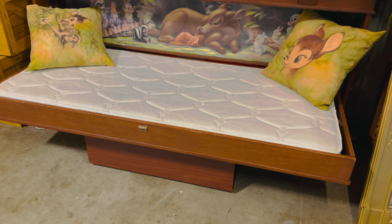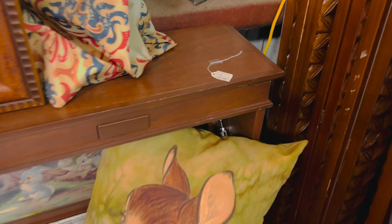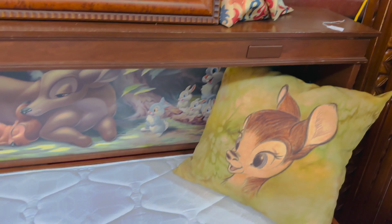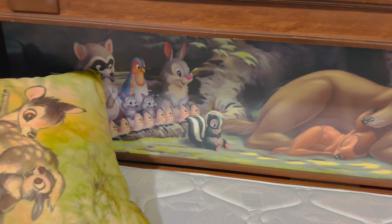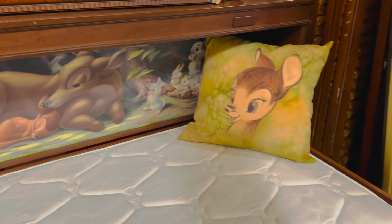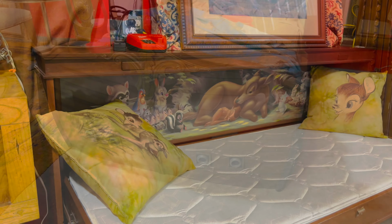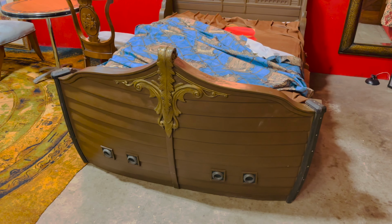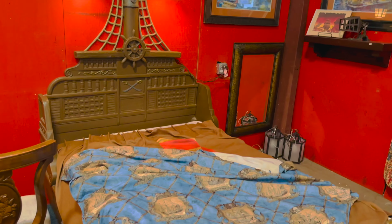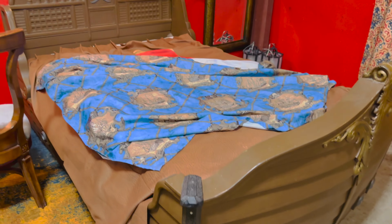Now this would be a cool item to have at your house. It's one of those fold down beds. $600. Get the Bambi scene right there. That is super neat. That'd be a really neat item to somehow put in your house. And if you don't want a Bambi bed, you can get yourself a pirate bed of a pirate ship. Look at that.